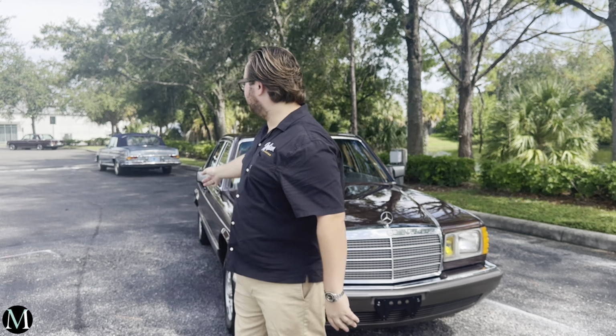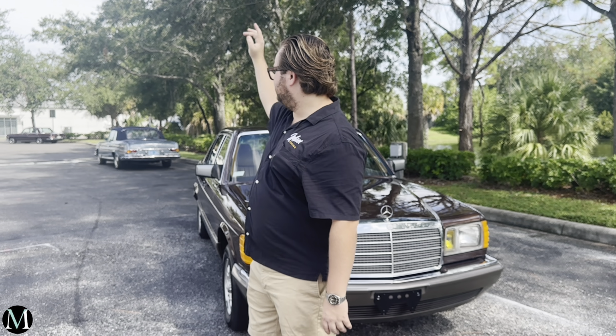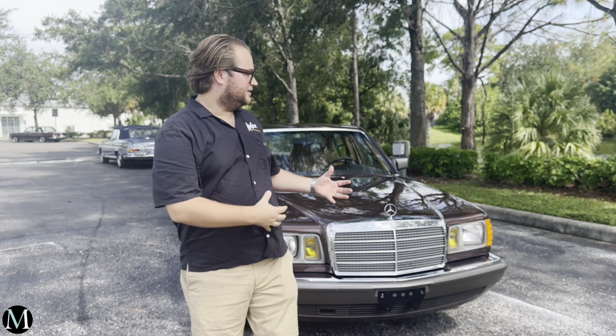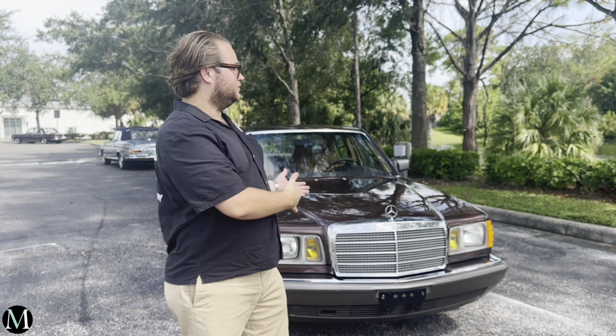As you can see here, we are Mercedes-Benz people. Got a 280 SE low grille over there, and we got a 280 SE 4.5 sedan in the background. These are my passion. These are fantastic cars. I think the world's going to start catching on to them more. I think these are appreciating assets.